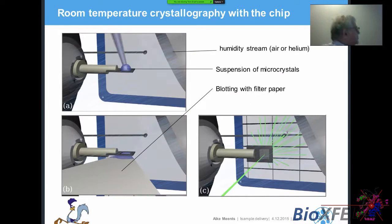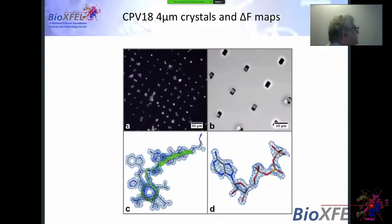This is just a picture of how the thing is mounted and used. Seems quite efficient. And this is a picture of the light microscope and a scanning EM showing how crystals occupy the different holes, and an advertisement for how good the electron density maps are. And again, this is a very substantial paper with a lot of controls and a lot of applications in it, and I'm only giving you a hint.